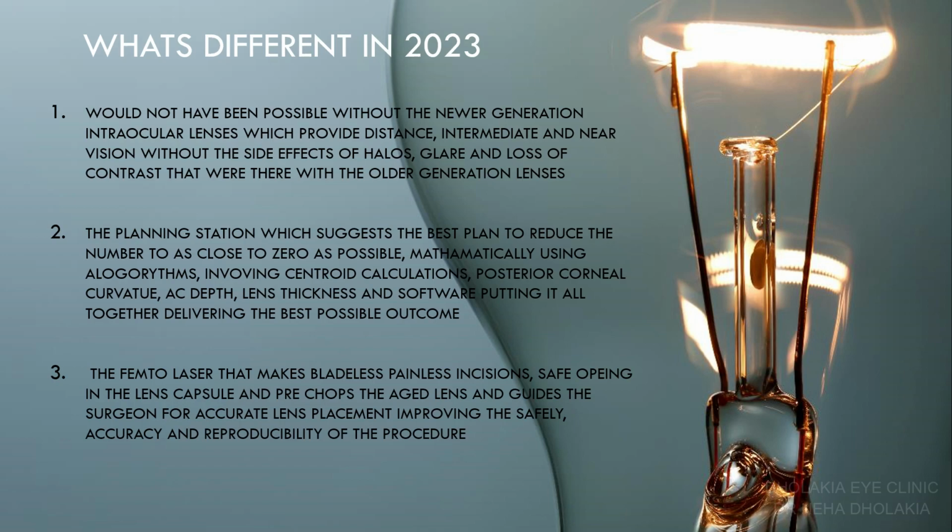And third is the femto laser. The femto laser that makes bladeless, painless incisions, makes operating very safe, creates an opening in the anterior capsule which is perfectly symmetrical circular, and pre-chops the lens and guides the surgeon for accurate lens placement, especially in cylindrical or toric lenses, thereby improving the safety, accuracy, and reproducibility time and again, over and over, of the procedure.